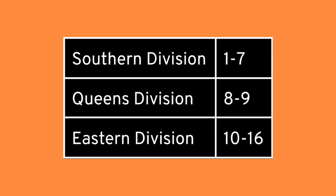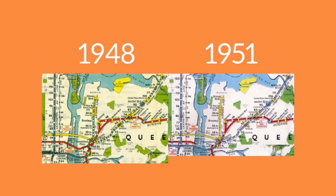Routes 1 to 7 used the Southern Division, routes 8 and 9 used the defunct Queens Division, and routes 10 to 16 used the Eastern Division. Before 1967, the Southern and Eastern Divisions were mostly kept separate. By 1966, the 8 and 9 Queens Division routes no longer ran since the Flushing line had been IRT only for years and the Astoria line had become part of other routes.